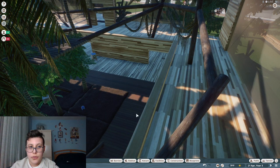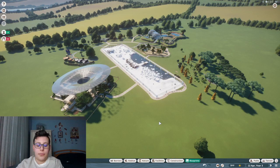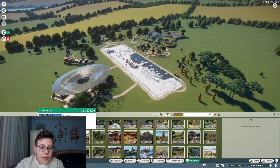Okay, maybe we'll go back to that a little later. Anyway, blueprints. That's really cool. I just wish there were gates. Anyway, let's make a different one then. Ooh, koalas!